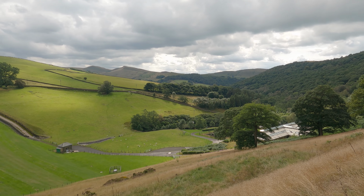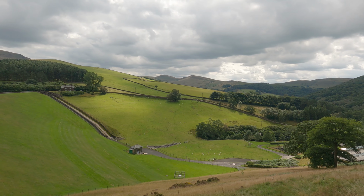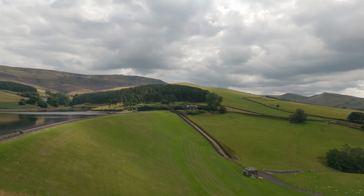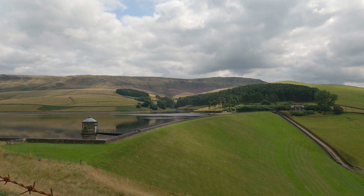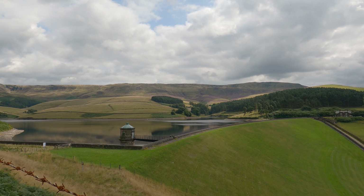Absolutely stunning here. Into sun. Peaks of the Peak District. So I don't know the names of them at this moment, but we'll put them. Unless somebody wants to comment where we are, knows it well, please do.